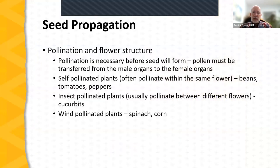Now again, pollination is necessary before seeds will form. The pollen has to somehow move from the male organs to the female organs. Now there are some vegetables where this happens within the same flower. Beans, tomatoes, peppers, these are good examples. And then we just saw the zucchini.